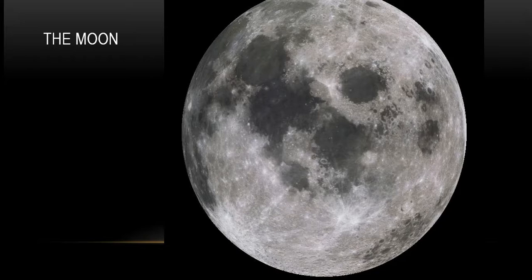You may have noticed if you've ever looked at a full moon that when it's full, it looks the same all the time. That's because that's the only side that we actually see from the Earth's surface. The way that it rotates on its axis keeps it facing this direction toward us all the time. The only time the dark side of the moon, the part we don't see, is visible is when it is in a new moon state and we can't see it at all. I don't know if that makes any sense to you.